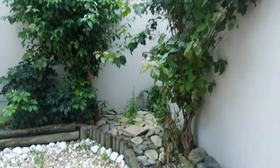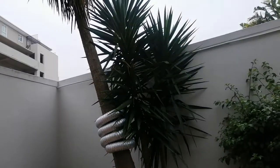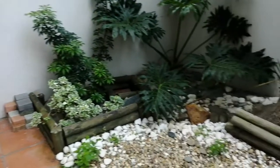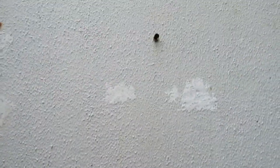Outside. We've got... Previous tenant has wrapped something around the tree. Reaching right up. And outside. Outside appears the garden looks lovely, I think. And just some little marks on the wall and possibly the floor here, tiles need a bit of cleaning. Okay. Just taking a video of everything. Yeah. And I'll send it to you.